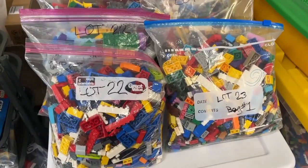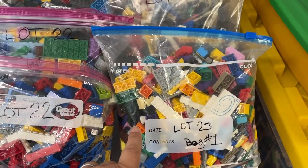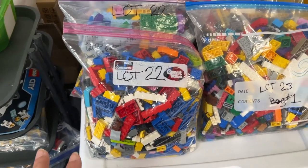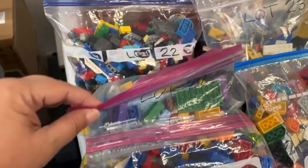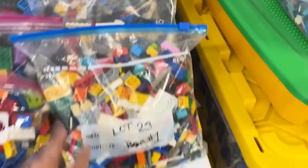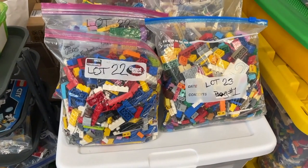This morning I spent a little bit of time getting 2 different lots put on Facebook Marketplace. I sell my filler bricks on there. And I sell them in lots of 6 pounds, so each of these bags are 2 pounds. So I have 6 bags here that I'm hoping will get sold this week before we go camping. That would be nice, have a little bit of extra pocket money.